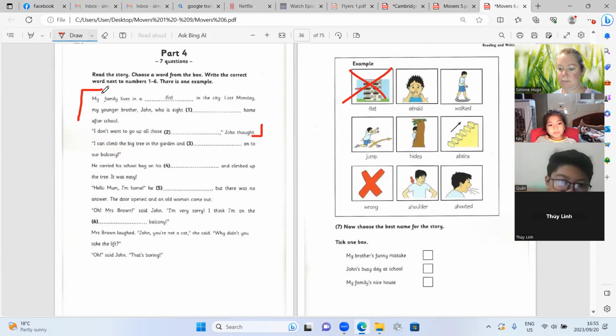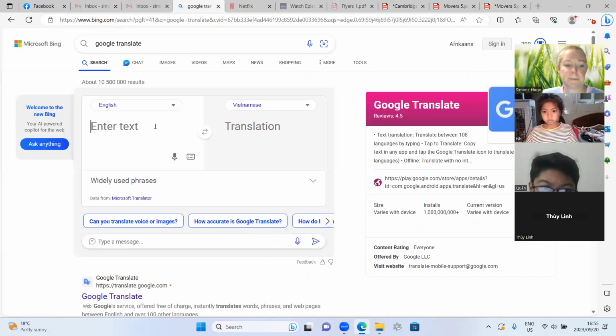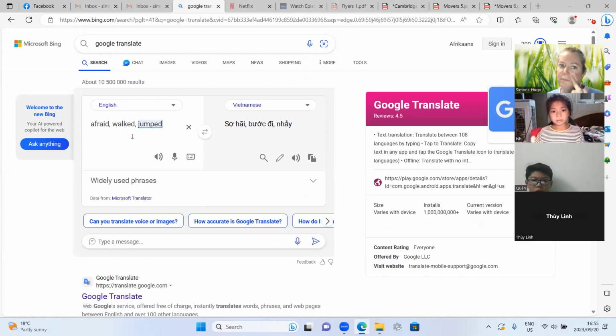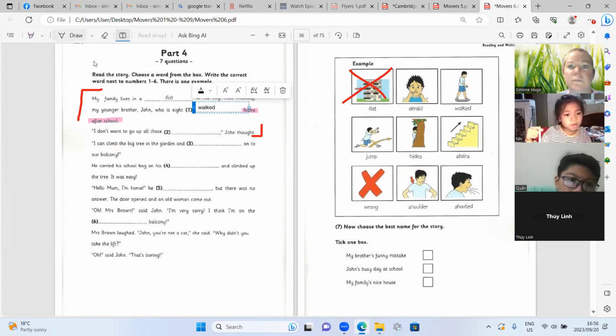My family lives in a flat in the city. Last Monday, my younger brother, John, he what home after school? He walked. He walked home. He walked home after school.